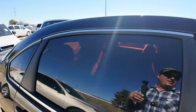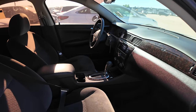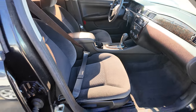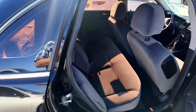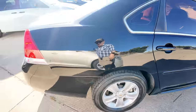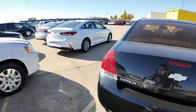I'll get right back to the Hyundai here in a second. But take a look at this. You tell me when the last time you saw an Impala from this generation, this old, that still looked this good. I mean, this car looks phenomenal, guys. It really does. The tint has faded to a brown, so it makes the interior look a little weird. But I'm telling you, overall, this is nice. It's a Limited.